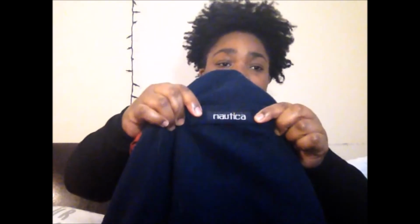Okay, y'all. This is my last piece. And it's the best piece I found. I'm so excited about this one. I got another fleece jacket. But, y'all. This is Nautica. I have been in search of a Nautica jacket literally forever. And this is one. Okay, it has Nautica on the back. It is two-toned. It has the navy blue, the gray, and then the navy blue on the bottom, I think.